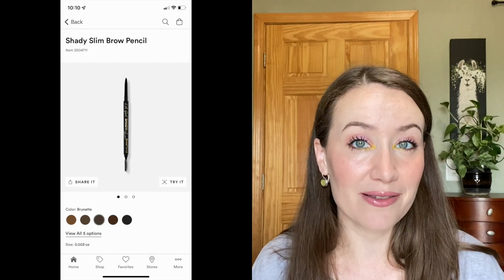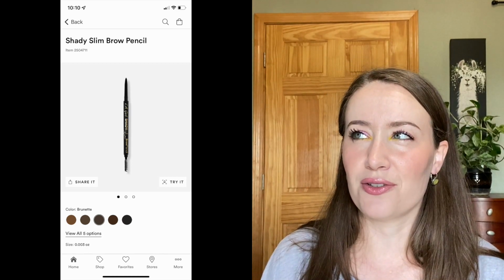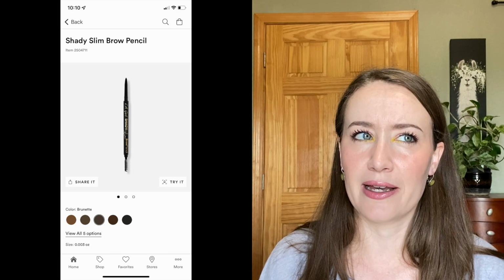Next, let's talk about LA Girl. So the product I'm going to mention, again, I have repurchased a couple of times and used up a few times, and I currently don't have it in my collection. It's their Shady Slim Brow Pencil. I think the shade that I use is like Soft Brunette or something like that. I think that's the right name, but I like it because it's more of a soft pencil, but that also isn't too waxy or anything. It's just really easy to use, which I feel like a brow pencil should be easy to use.